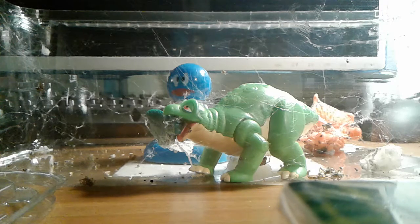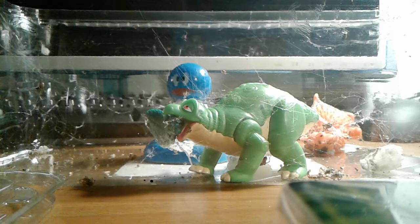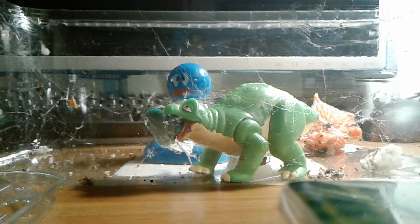I'm gonna be taking out some mealworms and feeding them to the spiders. A lot of the babies have shed once or twice, and they are definitely bigger. I'm putting in 3 mealworms.